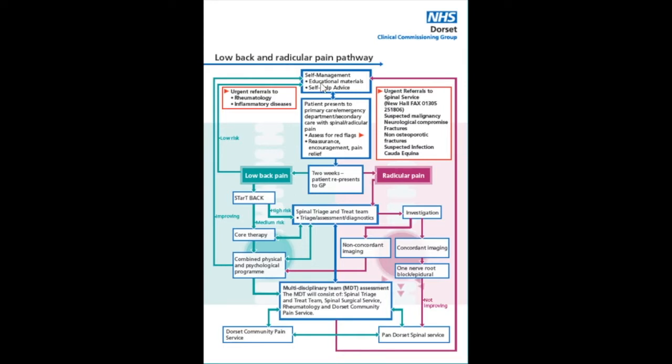We will be concentrating on the top half of the pathway in terms of self-management, red flags, and then primary care management. Martin will talk a little bit about Start Back and then the referral pathways from there, and I will talk a little bit more about radicular pain and the primary care management of that. But this can also show you and your patients that there is a thorough system beneath and beyond referral that involves investigation, imaging, injections, more combined physical and psychological therapy, and then multidisciplinary assessments before anyone goes back in and around the system or onward referral.